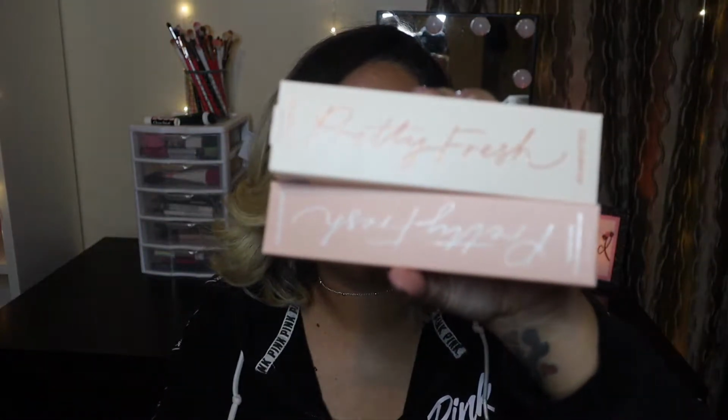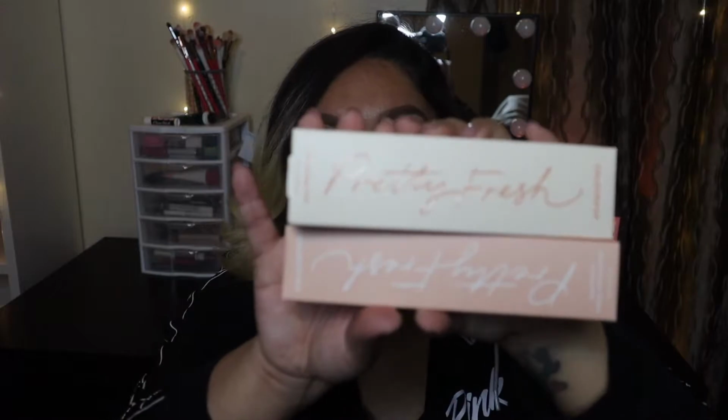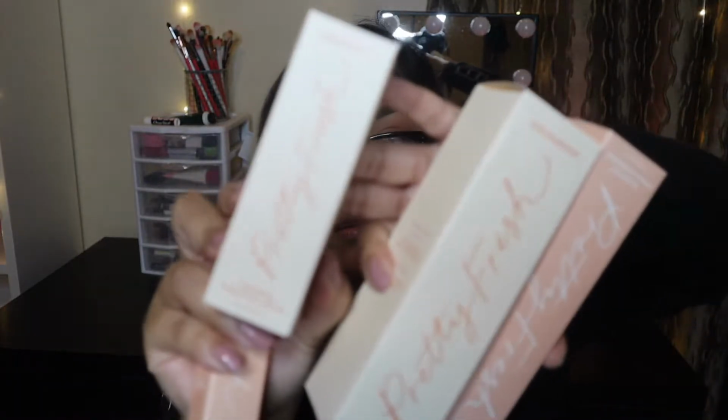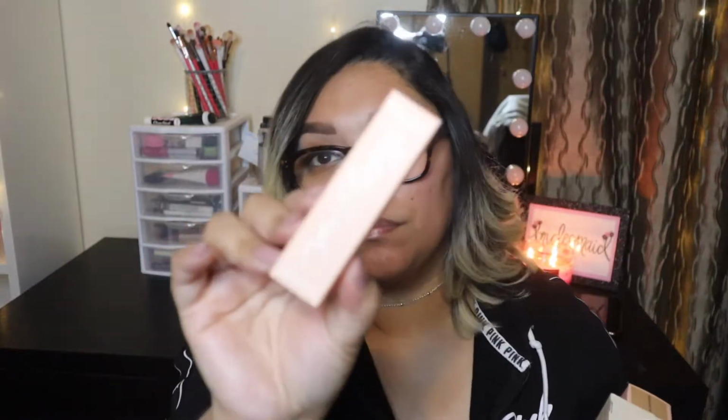So today we're going to be talking about 4 products that I recently picked up. This is the Pretty Fresh by ColourPop. I picked up a few items on Ulta.com and I've been really wanting to try these out for the longest time because they seem like something I would enjoy, especially on the days that I don't really want to wear makeup or want that no makeup look. So I have a setting mist, the tinted moisturizer, the face primer, and then I also picked up the concealer.